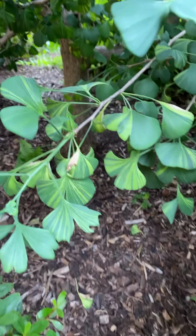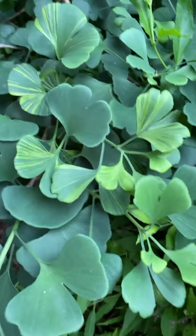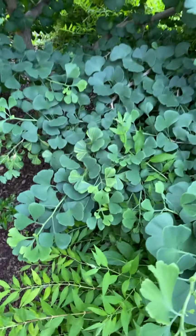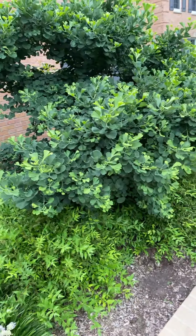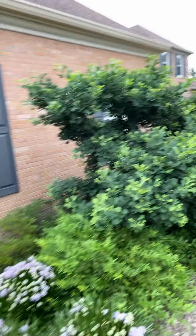There's not a lot of variegation in the plant, but you can see that down there, which is really cool. Almost looks like someone took a paintbrush and just went through there with those yellow stripes. So that's my ginkgo. It's going to need some trimming this year. I actually brought that from our previous home and dug it up and moved it over here before we sold the other house.